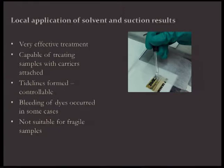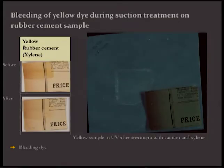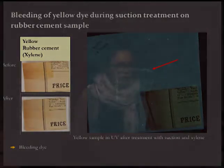Tide lines formed during treatment but were mostly controllable. However, bleeding of the pink and yellow samples occurred. And this method was not suitable for fragile samples as it can cause additional stress and damage, which you can see here. And here you can see the before and after treatment images of the yellow rubber cement sample. And while the treatment method was effective, losses in the dye were observed, which you can see under UV here.